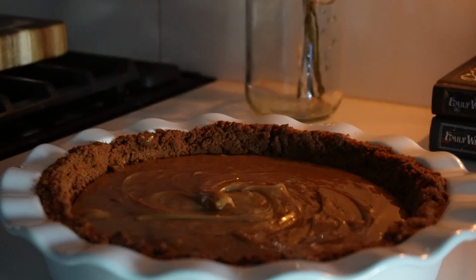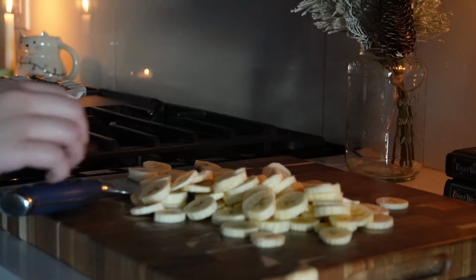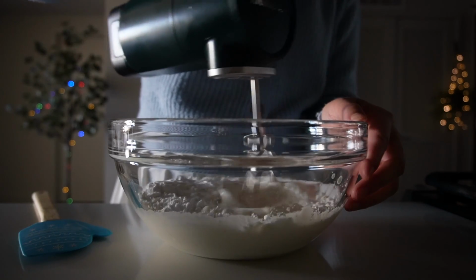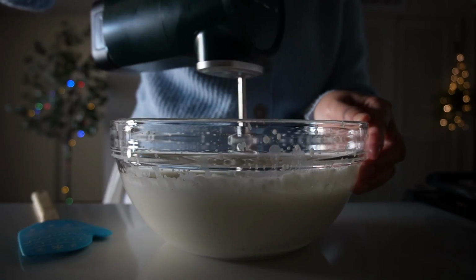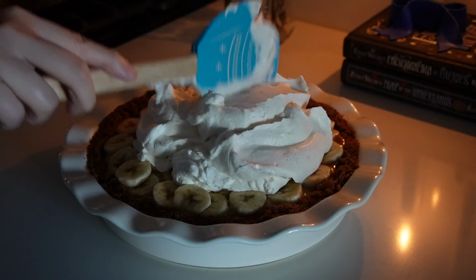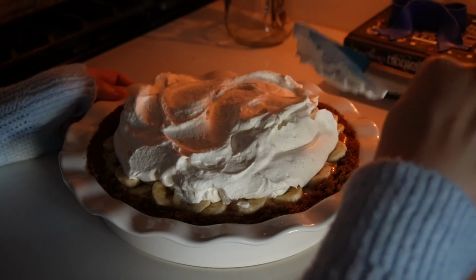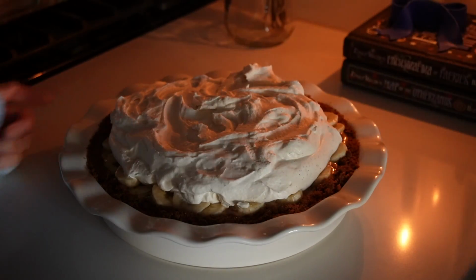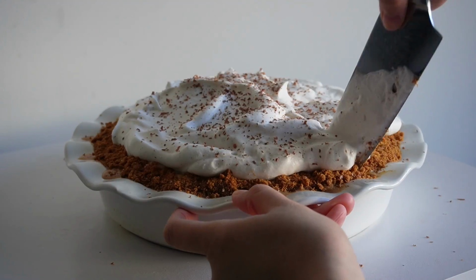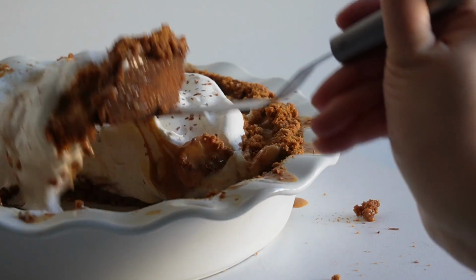Okay, once you have that first layer, grab and cut up 3 bananas. Add those to the pie. And finally whip up some sweetened vanilla whipped cream. Give this at least 3 hours in the fridge to set up before cutting into it. I know that this doesn't look the prettiest, but I loved it so much.